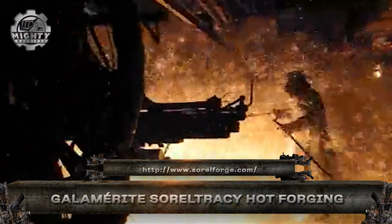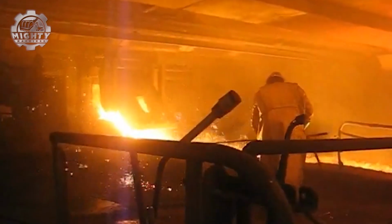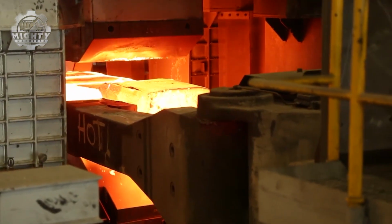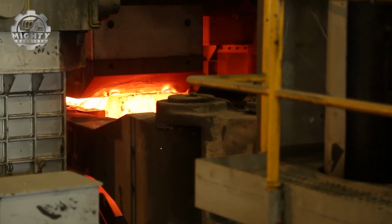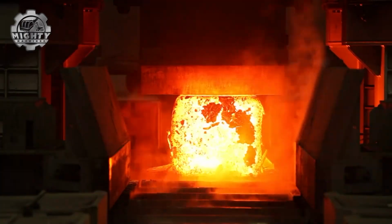Welcome to Galimérite Sorel Tracy, where glowing steel and thunderous force come together in a jaw-dropping show of hot forging mastery. Imagine this: solid metal bars heated until they're glowing red, then slammed into shape with giant hydraulic presses that could crush a car.